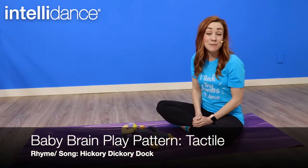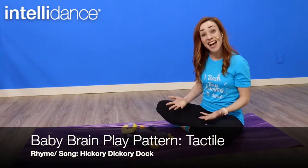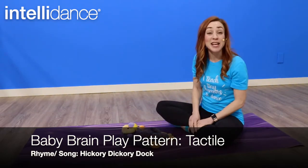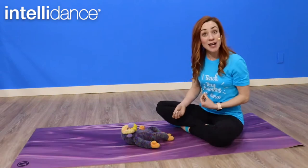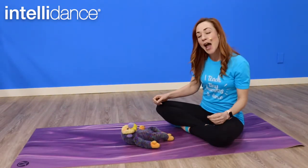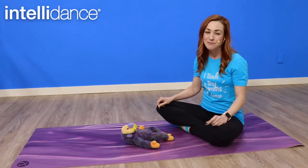Great job. Our second baby brain play pattern is tactile, the sense of touch. Touch is critical to our babies developing their body awareness. By touching different parts on our baby's bodies, they start body mapping, understanding where their body parts exist and where those body parts exist in relationship to other body parts.